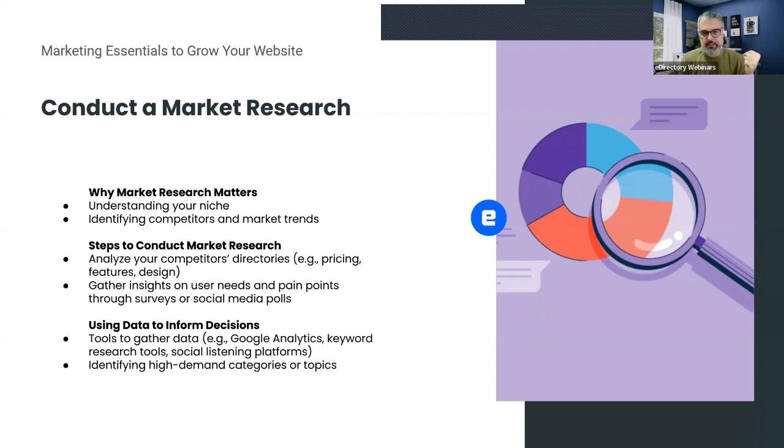So market research matters because, first, it will help you understand your niche. So you understand who your competitors are, what they are doing that is good, that is selling, that is bringing them clients, and what you can do to be more competitive. Or if you have a very niche product, there might be someone that is not your direct competitor that is doing something similar in another country or another state that you could look at and see what they are doing well in terms of, for example, the website or the product itself. Market research also helps you identify trends that you can explore to your advantage and recognize your competitors' strengths and weaknesses. I think that this is the most important part.